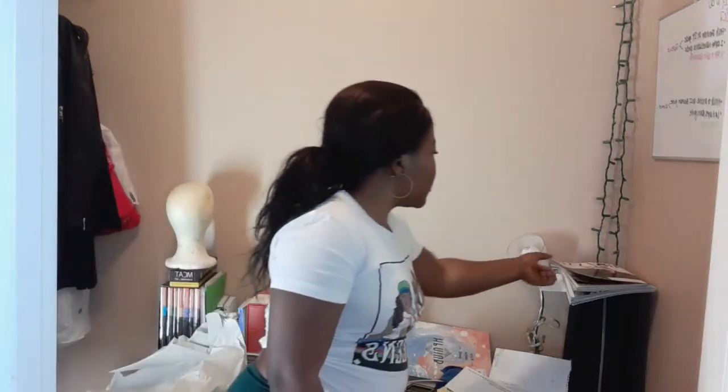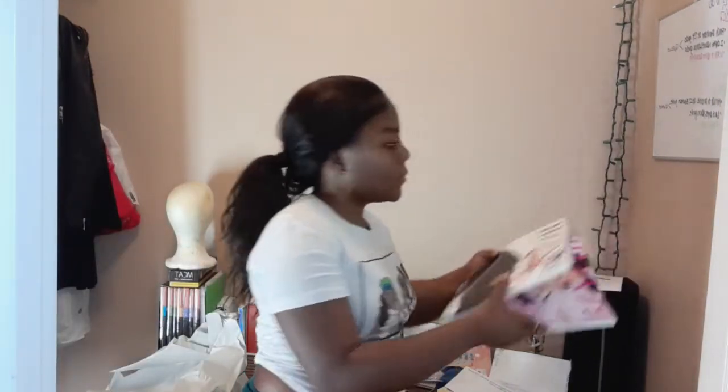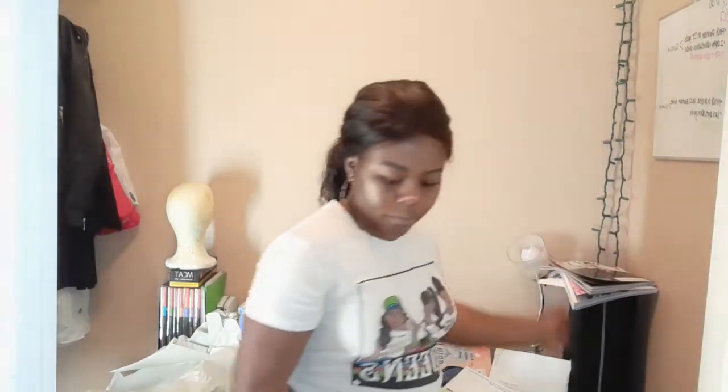Ooh, do you know what's coming? I just had to add this to my room. I feel like this is something that everybody puts in their rooms, but I just had to do it. These are just some magazines that I've been collecting. There are these Bazaar, and I have some Vogue magazines.